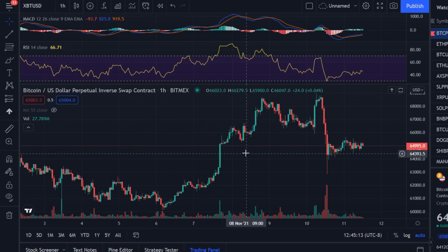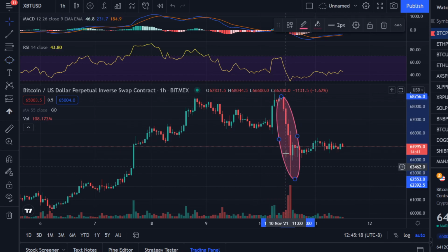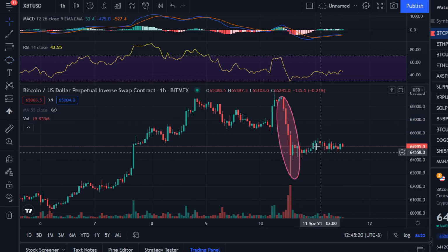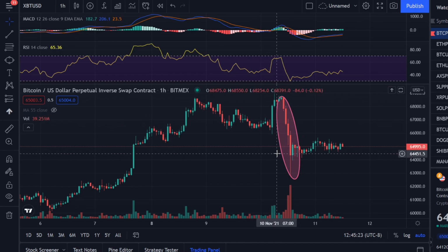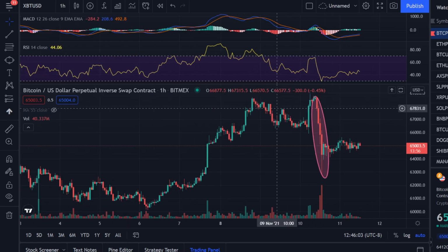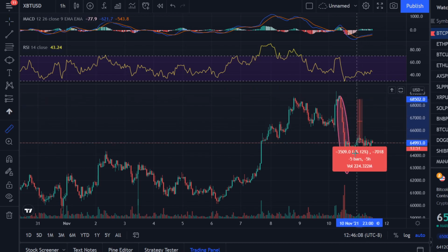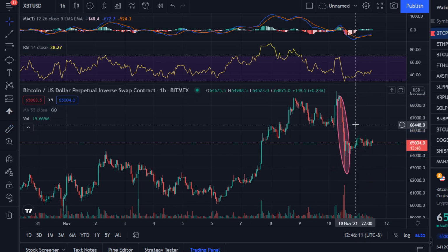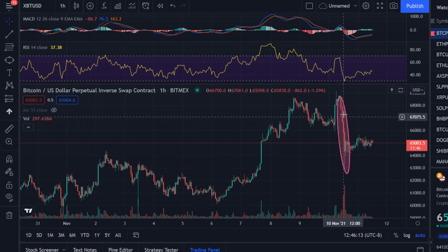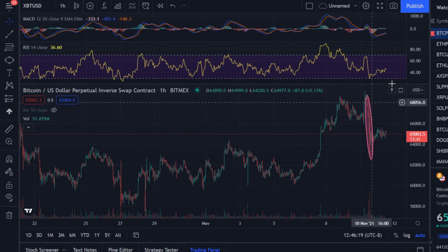But it's pretty hard to be super eager about getting long for anything other than just a scalp, just because of how strong this is. This is such a strong dump here. Right after you take an all time high, by the way, you take an all time high and then immediately dump 10%, 8%. This is just not what you should see. We should be more confidently pushing into the highs.